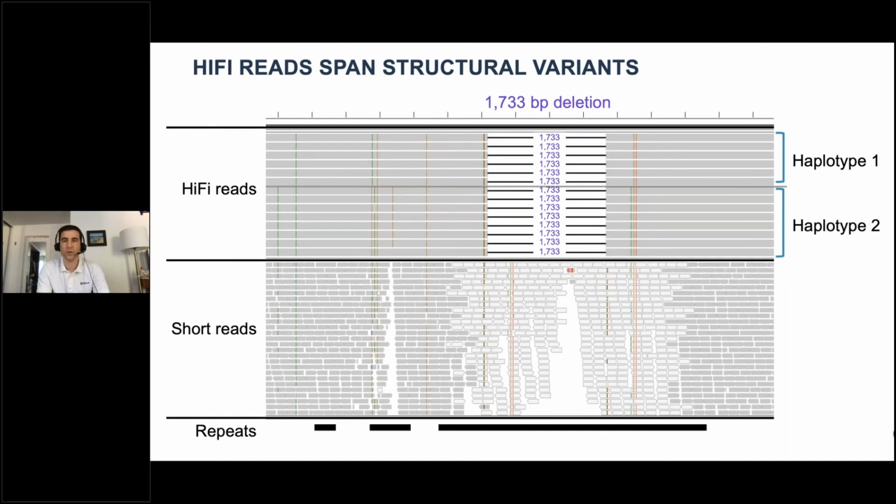On the bottom are short reads for the same individual at the same position. And you can see the HiFi reads and short reads are concordant at the level of single nucleotide variants. But in the area of the deletion, there's ambiguous mapping of short reads because this deleted region lies in a repetitive sequence, and it's difficult to know whether the short reads that map here originate from this region of the genome or originate from another copy of the repeat elsewhere. Thus, it's difficult to detect this deletion with short reads.